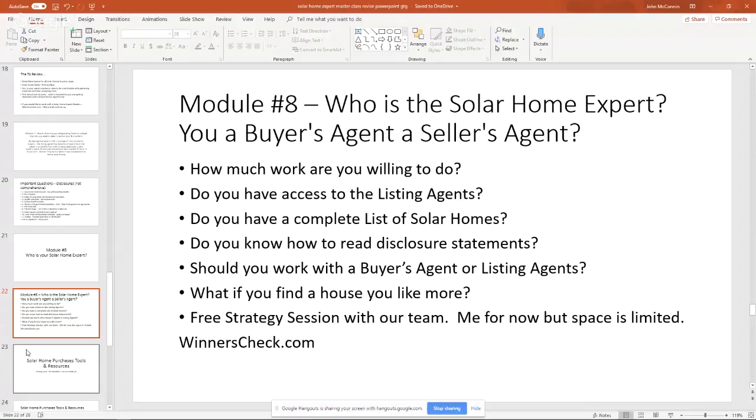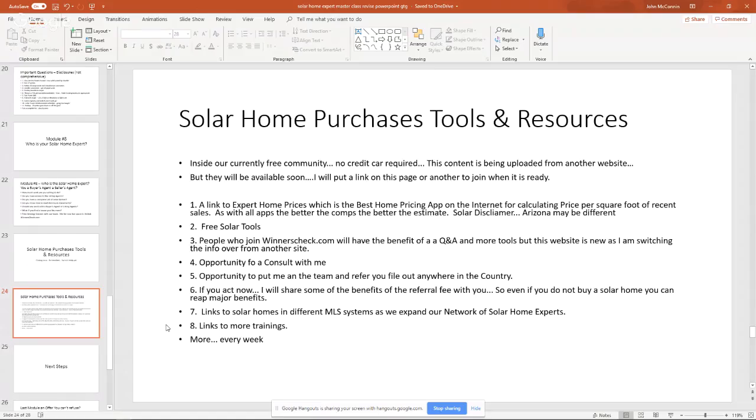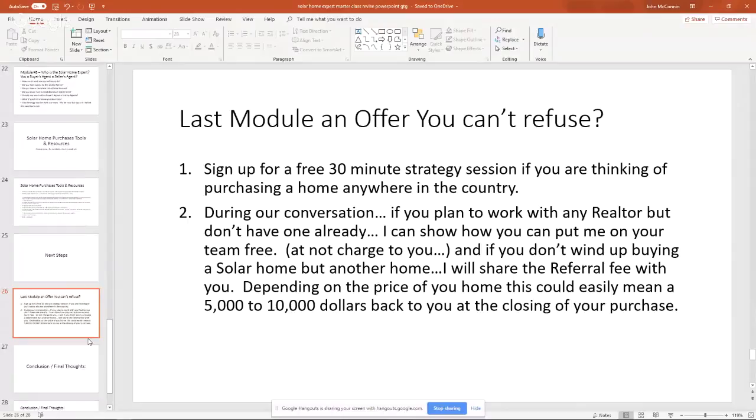I've got to go here now. In a few weeks, my website will have these things. I'm transferring it over from my other website. It's not there yet at winnerscheck.com, and you can't access it at my other website because I'm closing that down. I just like the new funnel system I have better than the old system. At this point in time, that could change.